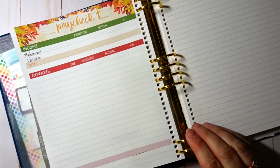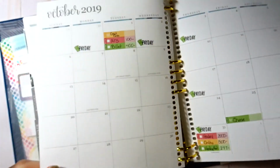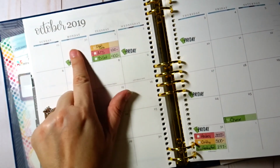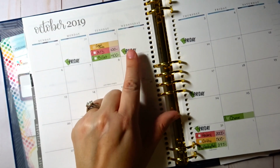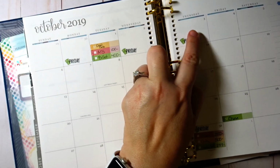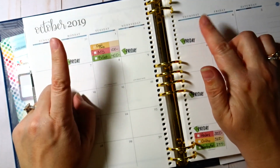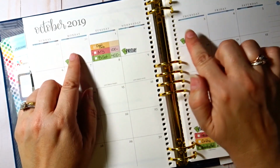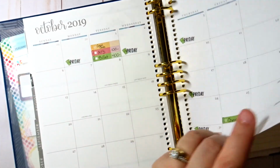So let me explain to you how I do a paycheck budget. I'm going to go back and look at my monthly view. I know that we're getting paid this day, and I'm not actually going to count this for regular bills because we're going to do some other stuff with this. And then this will be a bill paycheck. So all my bills that are between here and here, and I told you guys that we're very front loaded. A lot of our bills are due now. So all of the bills that are between here and here are going to go on paycheck 1 budget.